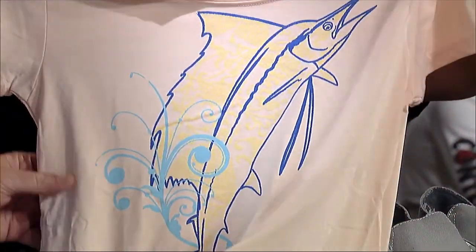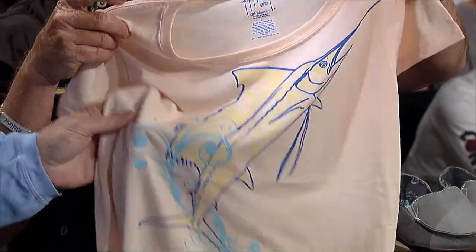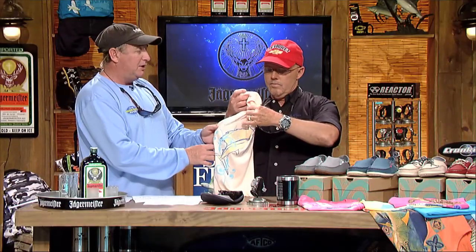Not only that, it feels like a cotton performance shirt. It dries 6.5 times faster than cotton. So if you go out on the boat and get in the water, you're going to be dry as a bone after a little while, which is always nice.